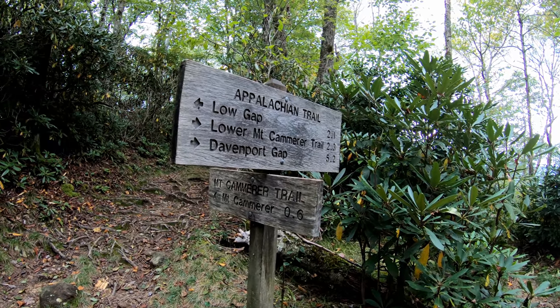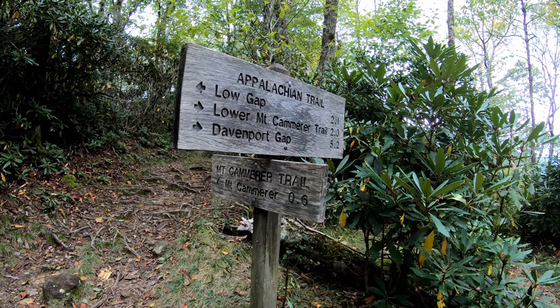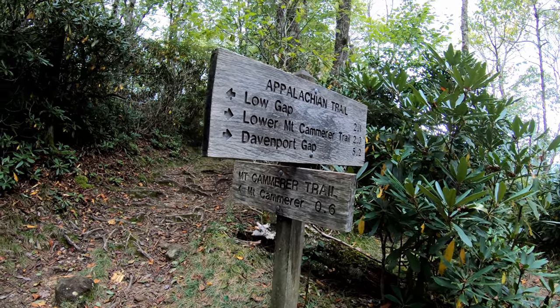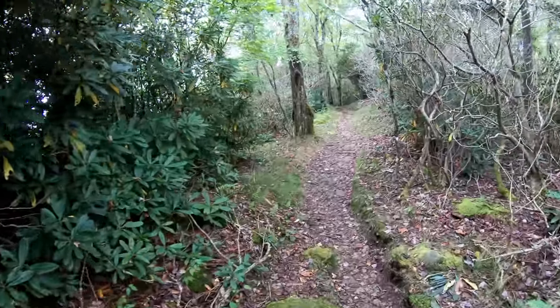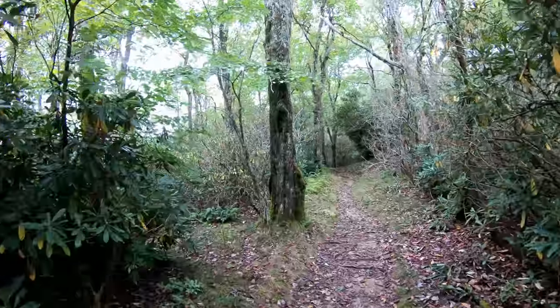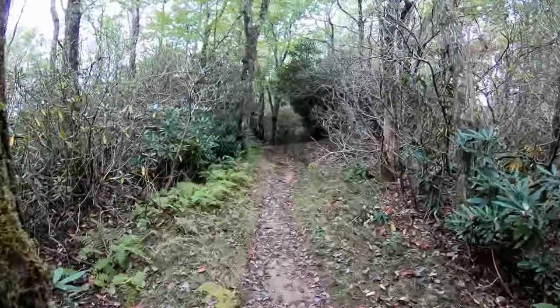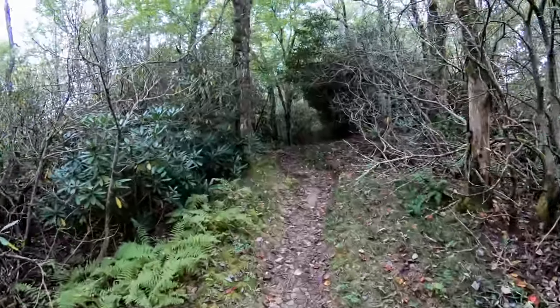I think we actually go downhill for a ways here, so it's time to change the muscle group that we're going to start working. Here we go. It's always an odd feeling on your legs when you've been climbing, climbing, climbing, and then all of a sudden start going downhill. Takes a while to get used to it.